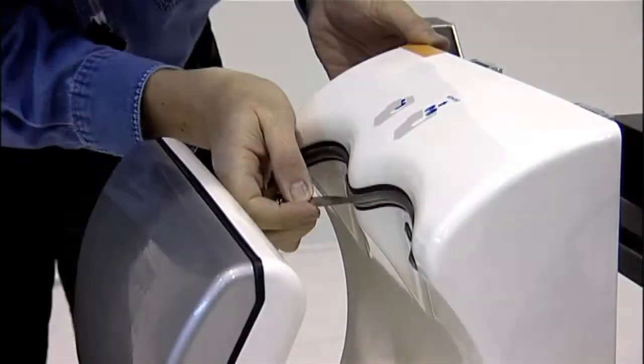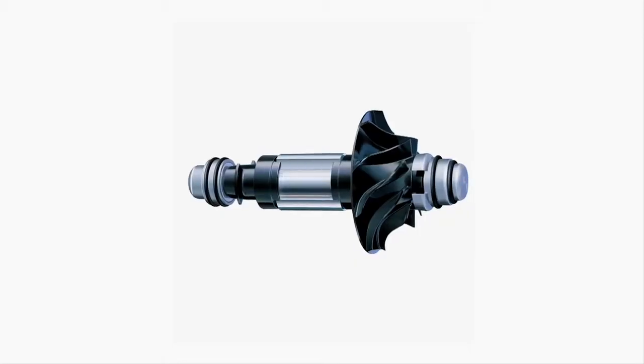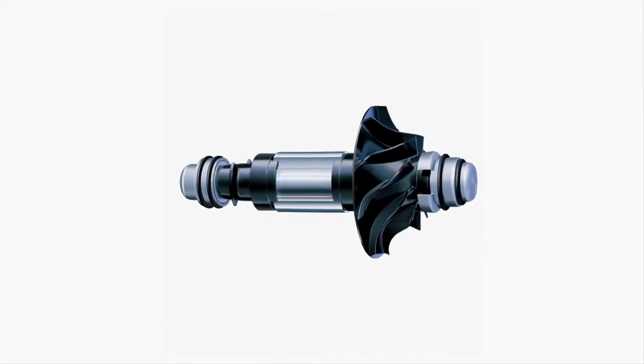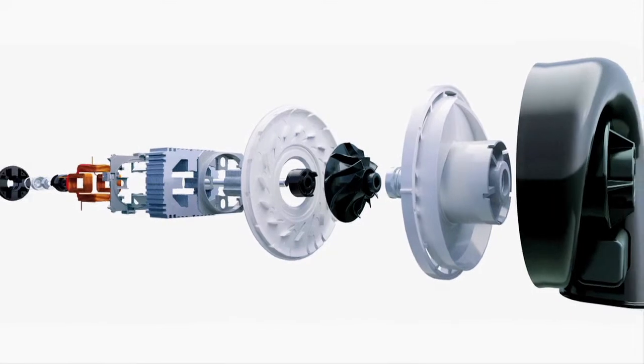The engineering for the Airblade all started with the blades. We realised that fast-moving sheets of air moving at over 400 miles per hour could dry your hands much quicker than any evaporative dryer. Once we knew that, we had to develop a Dyson motor that was capable of achieving the air pressures and air flows that we need to be able to do that. So that's why we developed the Dyson digital motor.